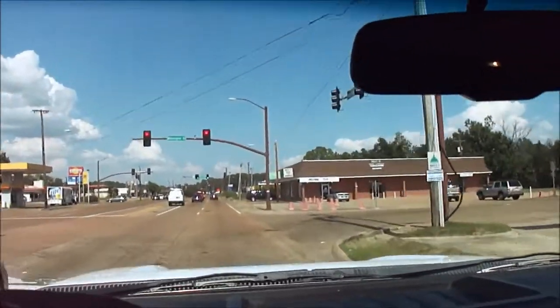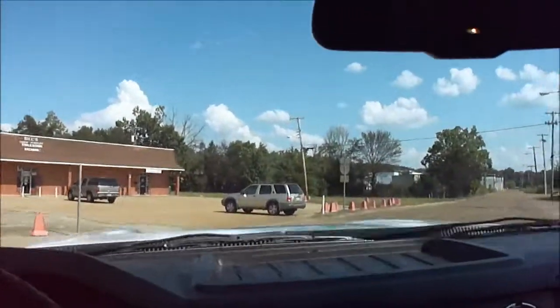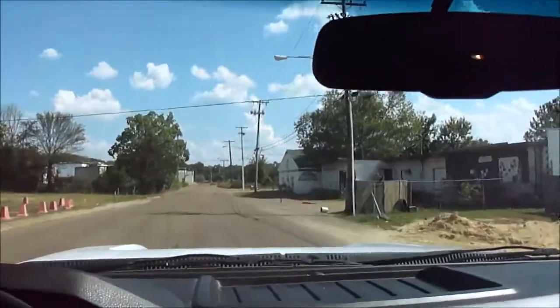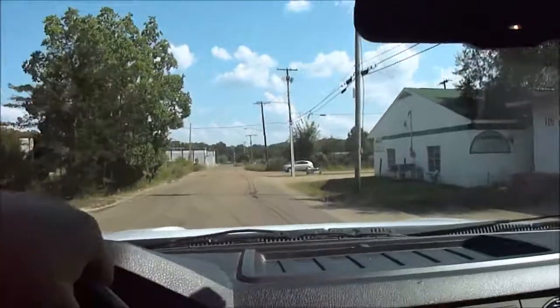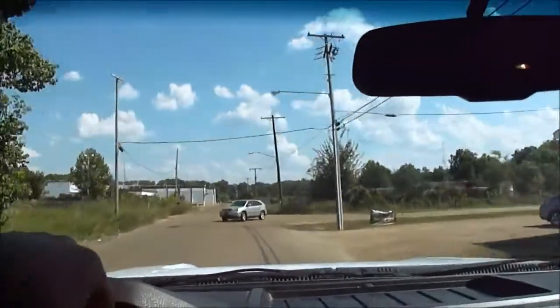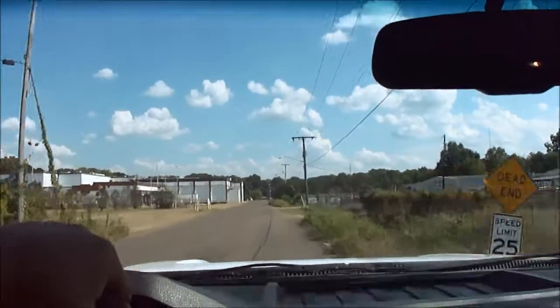And this truck does have 331 electronic locking diffs, so it is a real four-wheel drive. If you buy a truck that doesn't have locking diffs, then you aren't buying a four-wheel drive, you're buying a two-wheel drive, because only one front and one rear will do any actual pulling. So always make sure you get locking diffs.